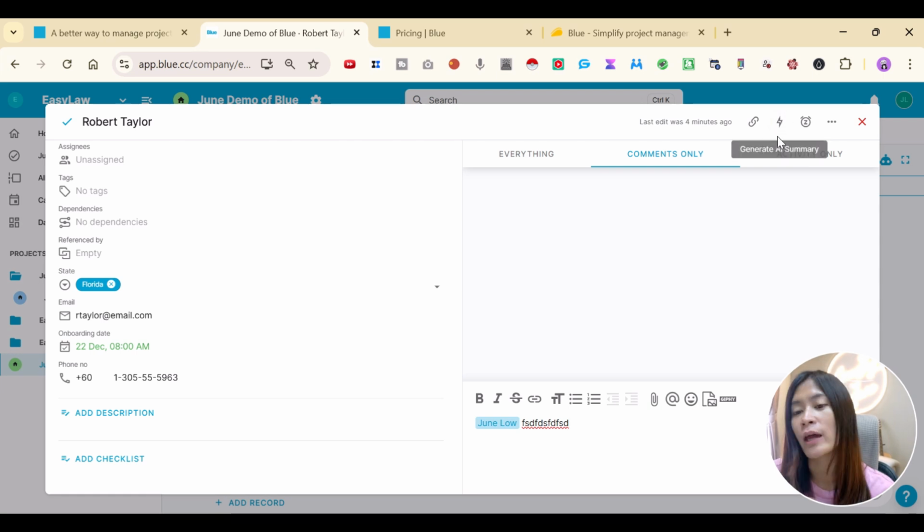just like Trello. Okay, one thing I want to highlight, things that I wish that they would improve, okay? Because this is what I needed in Trello.